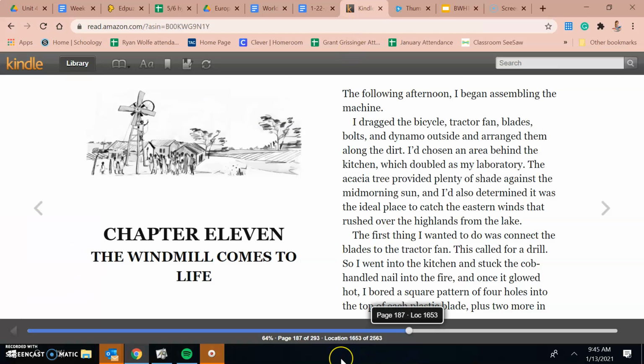So we're going to start with Chapter 11, and the title of this chapter is The Windmill Comes to Life. Follow along with me on the screen.